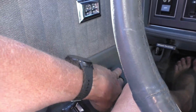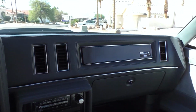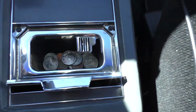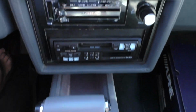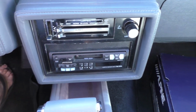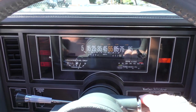Has power door locks, power remote mirror here, and the power windows there. Again, that box has the original radio and it will come with it. It's never been smoked in. You'll see the ashtray here. There's one on the back of the seat too. The updated Alpine radio. It has a CD stacker in the trunk. 3.8 liter turbo.